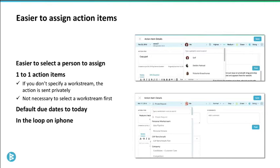That notion of not specifying a work stream extends to things like when you email an action item into the system, and you want to assign it. You don't need to name the work stream. When you text an action item in and you don't want to assign it, again, you won't need to name the work stream. So it should get a lot more convenient to drop items into the app. And for those of you who manage people, it will be easier to send one-to-one action items that are private and specific to the person that you're assigning them to, and not something that you want to share with a broader team.